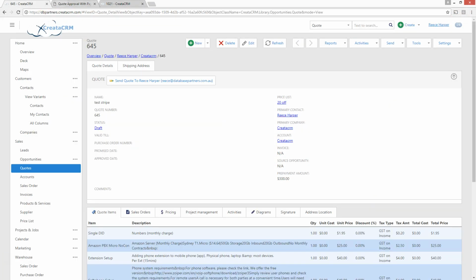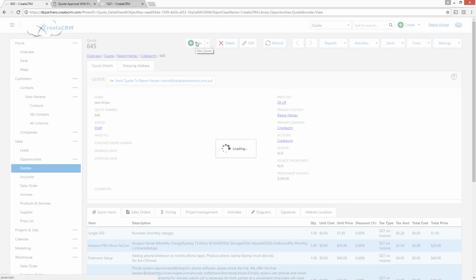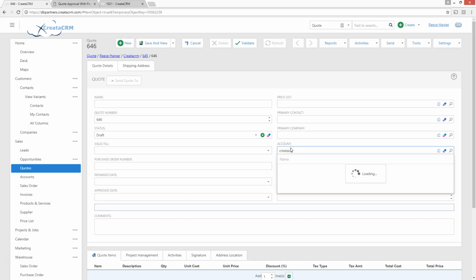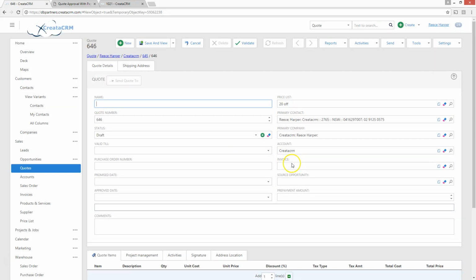Now the fourth new feature is that we're going to create a new quote and have a price list and discounts from that. So what we will do is create a new quote here, and we're going to link CreataCRM into the quote. And what we've done is given CreataCRM 20% off. Now we've created a price list rule that it will be 20% off all products and services.